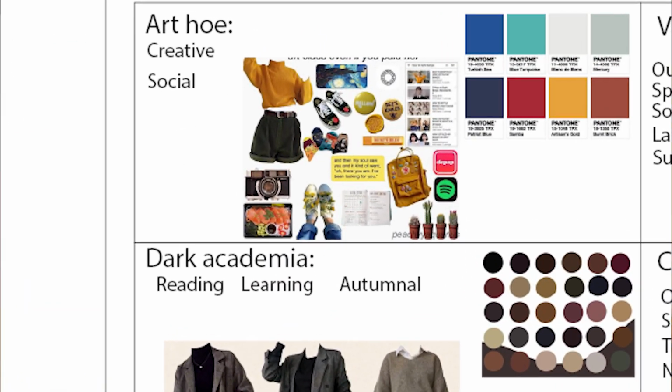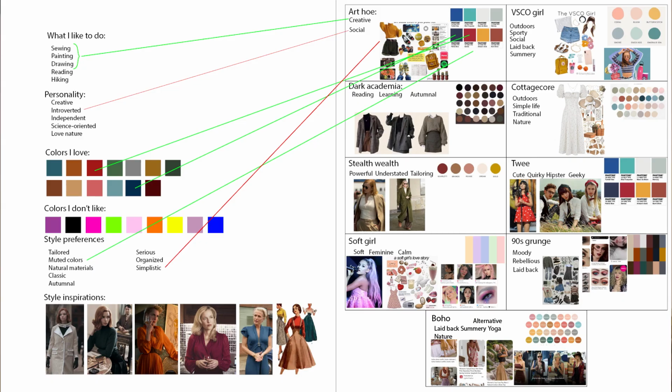The first aesthetic is the art hoe aesthetic. So I have drawn green lines where there is a match between my preferences and the aesthetic, and I've drawn red lines where there is a mismatch.